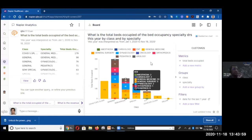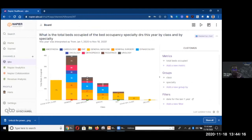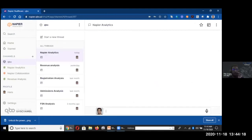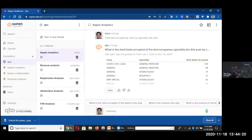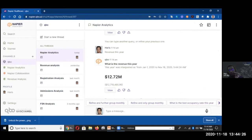All these questions which I conversed through voice is not the only option. We have facilities or options in this tool to do this manually. Let me demonstrate this. Revenue this year. You can type another query or refine your previous one.